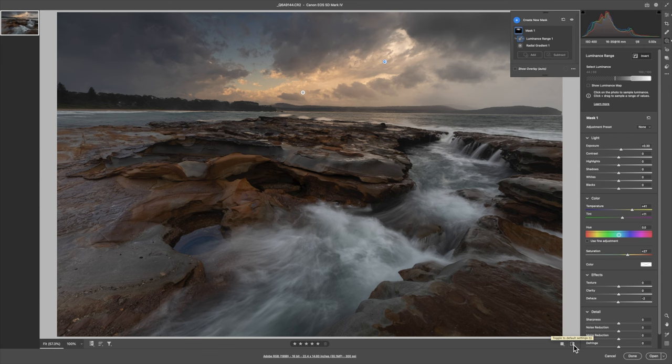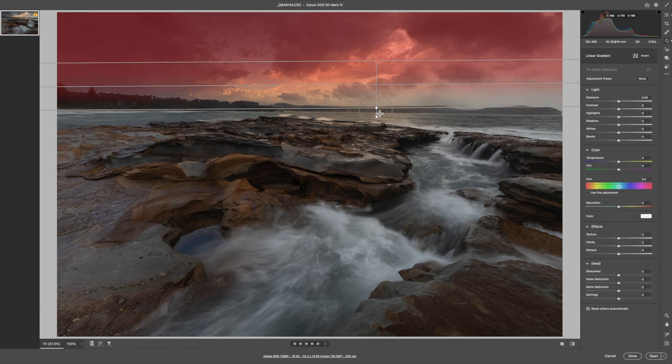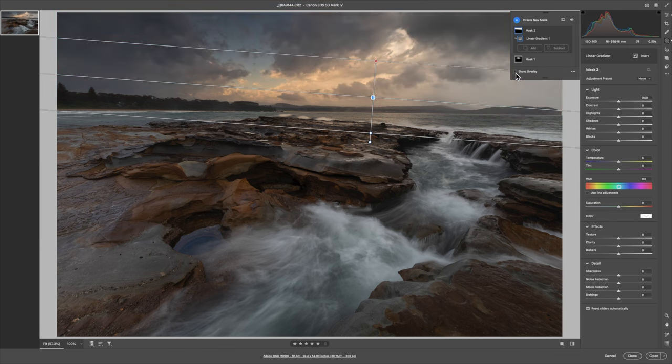The other thing I'm going to do here is probably just darken down the sky and add a little bit more mood to the sky. So I'll go ahead and grab another mask here. I'll use the linear gradient, which is the old-fashioned graduated filter, and pull that down over the sky. I always leave this mask overlay on just so I can see what's being affected; you can turn it on and off. So I'm going to give a little bit more contrast into that sky, give it a little bit of moodiness in there. That looks pretty good.